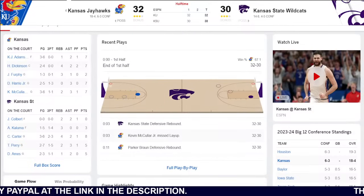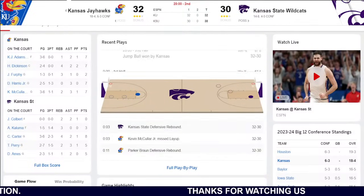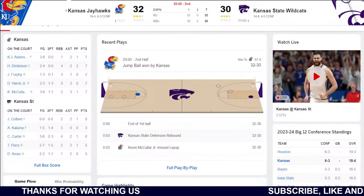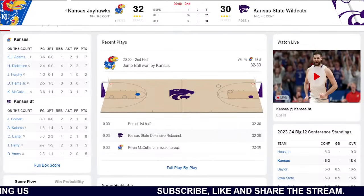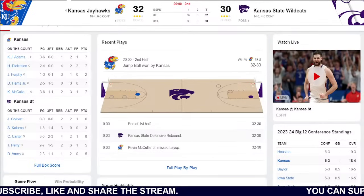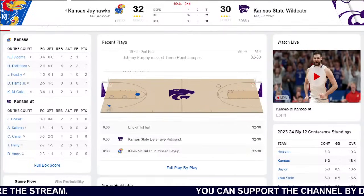32-30 our score. Jayhawks shooting 44%, the Wildcats 43%. Sold out Bramlage, and we are set for second half action. The Wildcats huddled one more time around Jerome Tang, and they will start this half the way they started the game, which is Jarrell Colbert, Arthur Kaluma, Cam Carter, Tyler Perry, and Day-Day Ames. Kansas will do the same with Dickinson, Adams, McCullough, Furphy, and Harris.